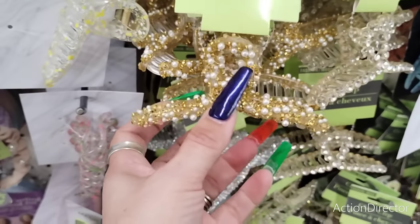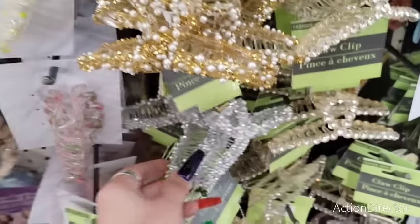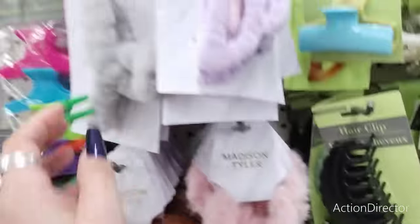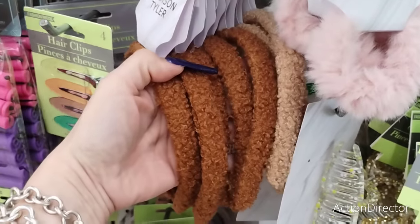They also have these super fancy claw clips, very holiday. Pearls and gold, silver and pearls. Bigger ones, blinged out. Bling, bling. These are in style, along with the purses.